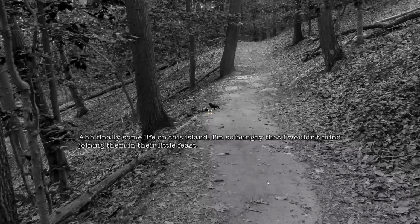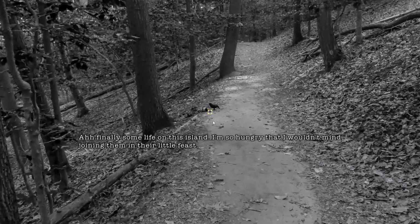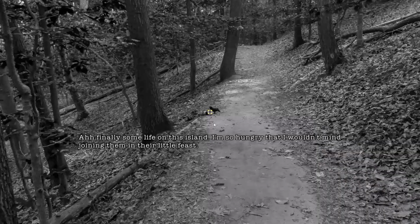Ah, finally some life on this island. I'm so hungry that I wouldn't mind joining them in their little feast. Yeah, if you're a goddamn fucking cannibal.